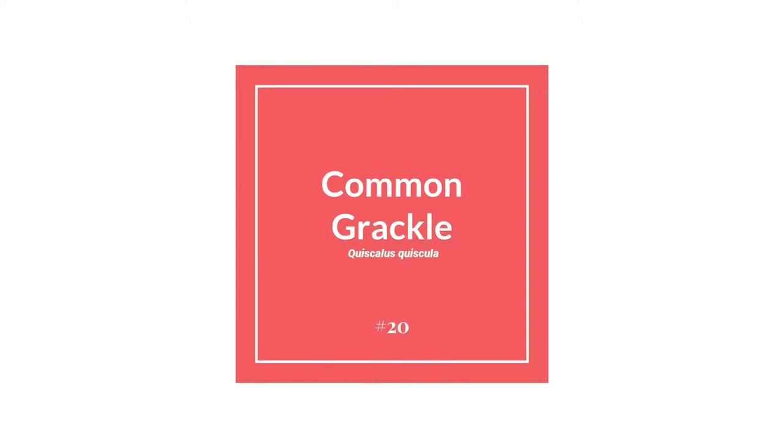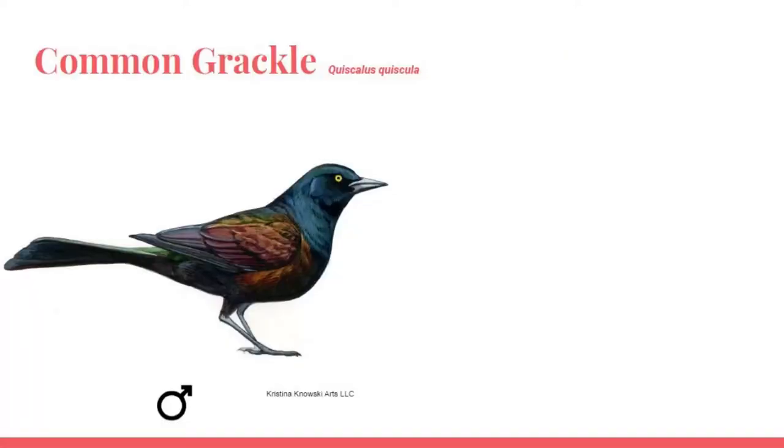Coming in at number 20 is the common grackle, or the Quiscalus quiscula. The common grackle is part of the family Icteridae, which includes blackbirds and orioles. The common grackle is a medium-sized blackbird with pretty iridescent bluish-purple feathers, centrally located on their head and around their neck. They have black bills and black legs and yellow beady eyes.